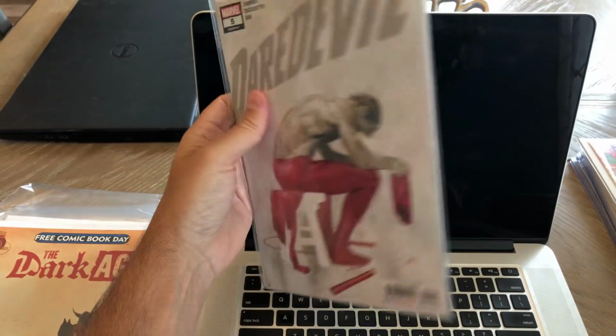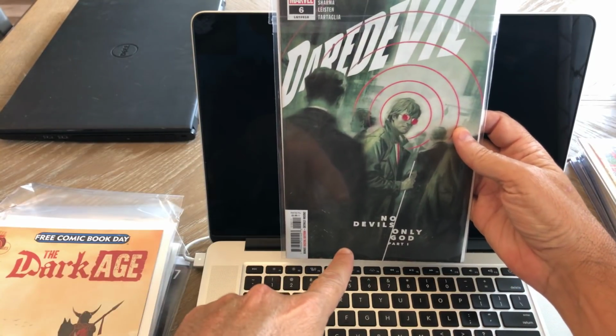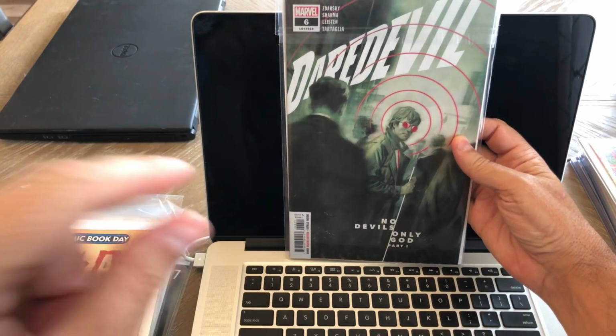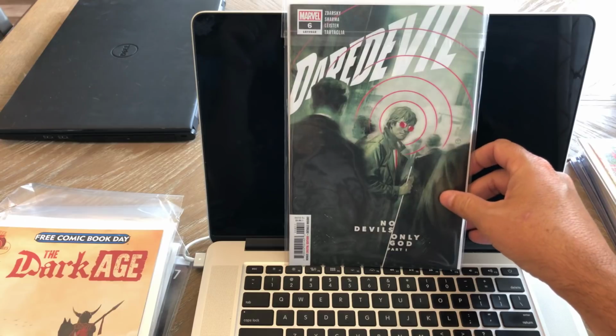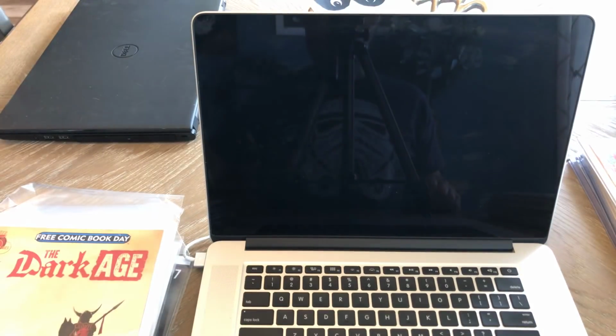Daredevil number 5 and 6, both by Tedesco. No Devils, Only God, part 1, so the new storyline here. I've also heard number 7 will have a new Daredevil launch. I don't know if the costume is changed or something's different. I can't remember exactly what it was, but we'll take a look at that. That could be worth making sure you pick up.